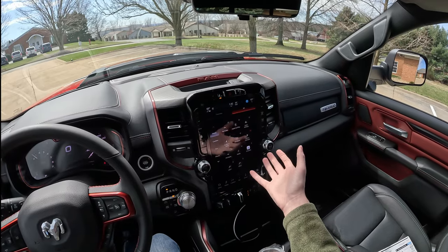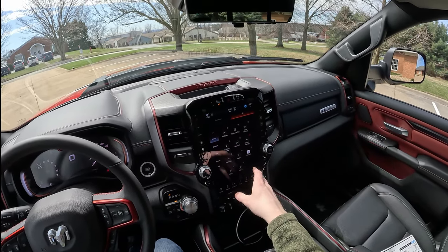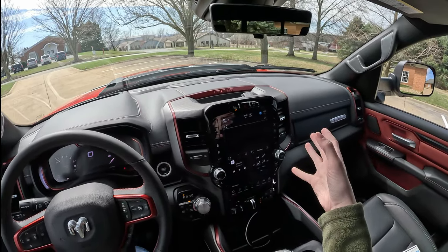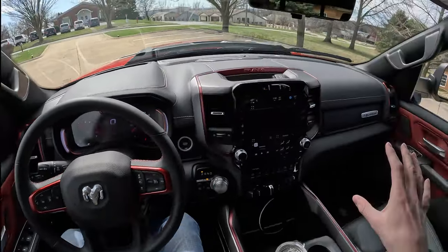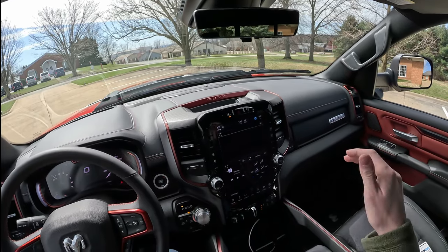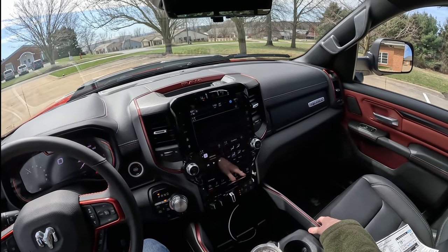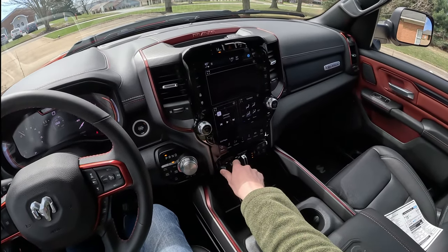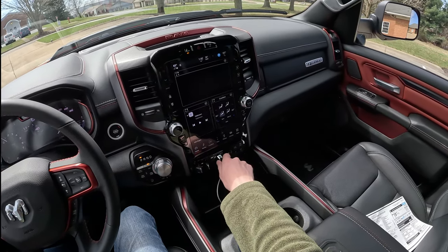It's a little bit on the laggier side, but it's not too terribly bad. When Apple CarPlay did work briefly, I enjoyed it. Let's see, will it work now? No, it won't. I enjoyed it, and this has a 19-speaker Harman Kardon stereo system. Pretty good. I give it a high C tier, low B tier rating on that. It's pretty darn good.